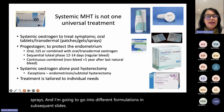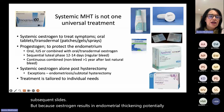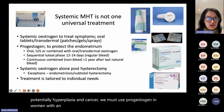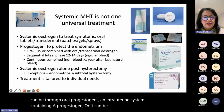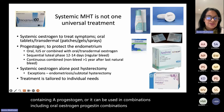But because estrogen results in endometrial thickening, potentially hyperplasia and cancer, we must use progestogen in women with an intact uterus to protect the endometrium. And that can be through oral progestogens, an intrauterine system containing a progestogen, or it can be used in combinations, including oral estrogen progestin combinations and transdermal ones.